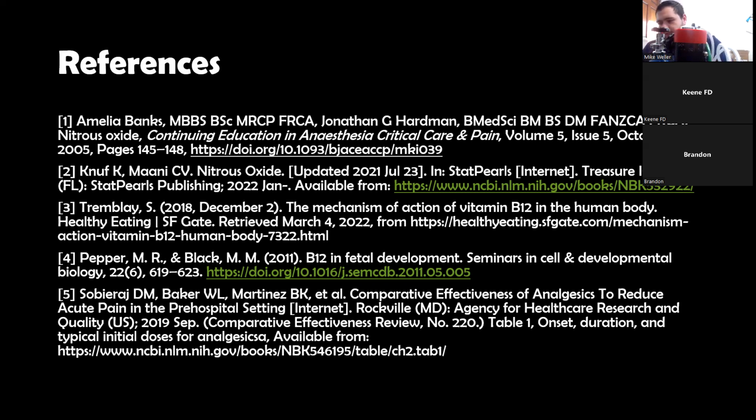And then what we did is we purchased these little mouthpieces. These look like the nebulizer mouthpieces. That's essentially what it is. So we purchased these mouthpieces to administer through. You put that right on the end of your demand valve.